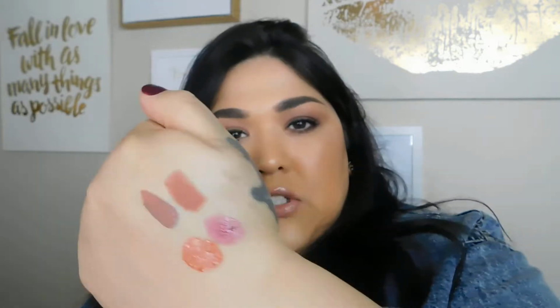And sometimes I do like that slightly, I would say, kind of terracotta look to my lip. So that will be really good to be able to add, of course, to my lipstick. So I'm excited about those.